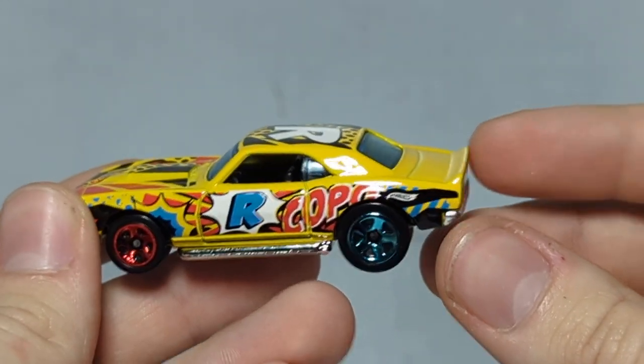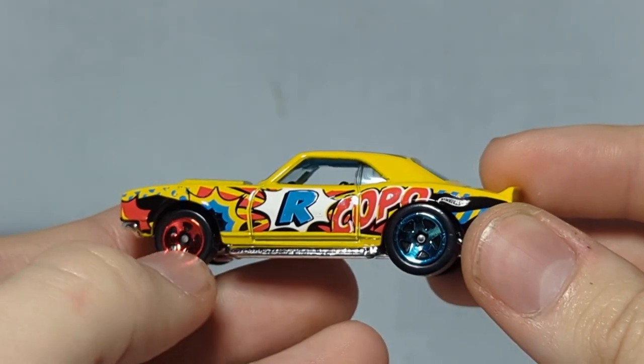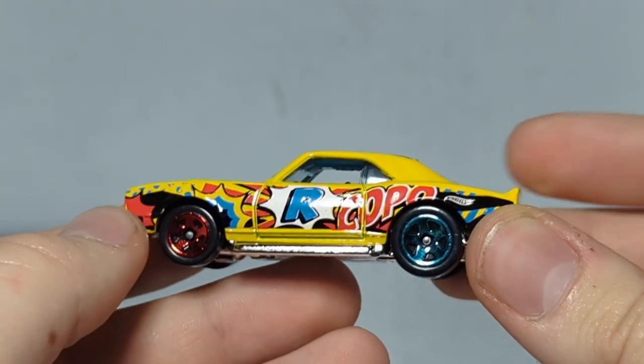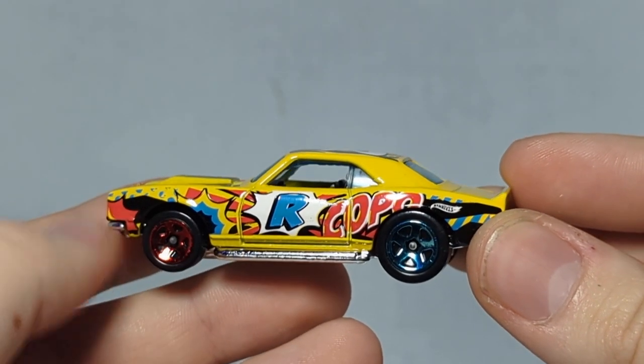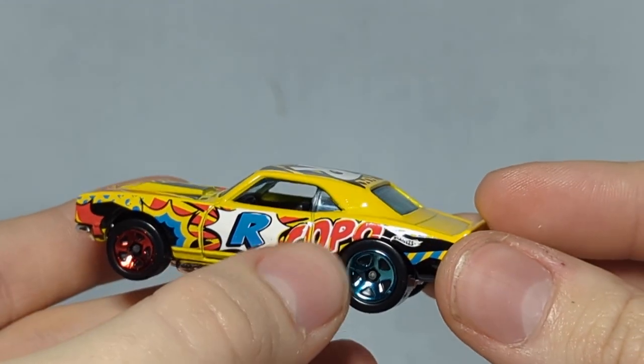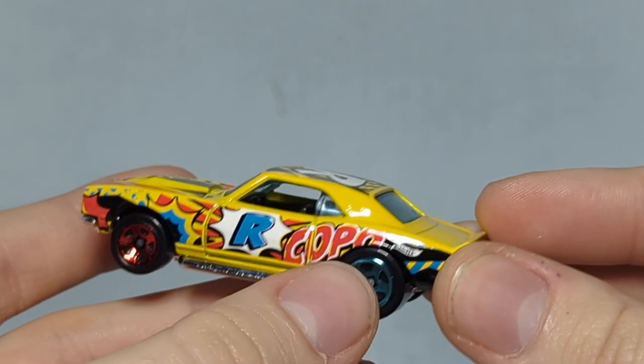Pretty cool. Flip it over to this side. It is not the same thing. This is, again, one of my favorite things I've noticed so far with these cars is they all pretty much have split paint jobs, which I think is great. This side, again, you got the stippling, but this time in blue, the explosion effects, except this time it says COPO and the letter R is in an explosion effect, almost like a kapow kind of thing.